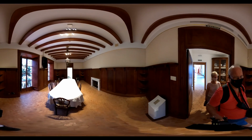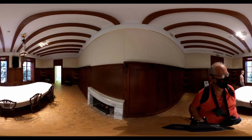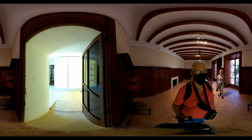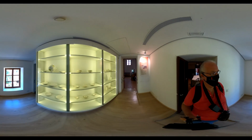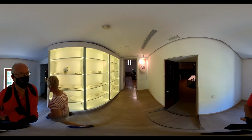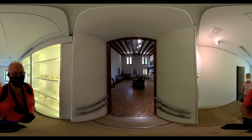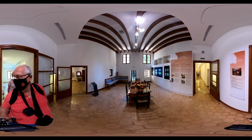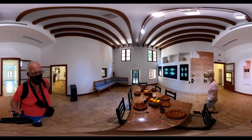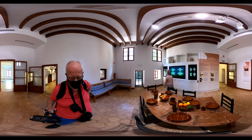And into the dining room with what looks to be a very modern looking fire. Wooden panelling. And the all important decanters. A very typical set of Mallorquin crockery. This brown earthenware, plates, bowls, cups, jugs. Wooden cutlery and wooden implements to eat from.